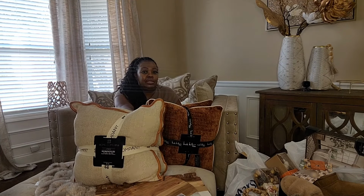But anyway, last but not least, look at these. Look at these, you guys. Oh, these are like little Uggs. These are so cute. I got these out of Ross as well. These were $34. And if you can't tell me these are not Uggs, they feel like Uggs. You put your foot on, they feel so thick. Baby, I am going to be wearing these.